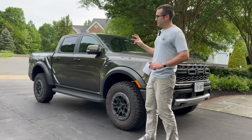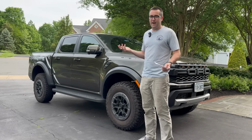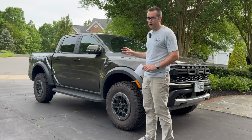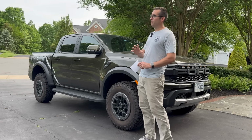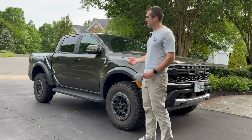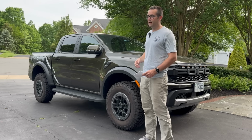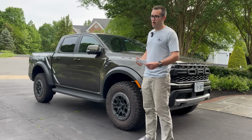Okay, so that's the couple little things I had. I would say problems, but they're just minor little things. It does not deter me from this truck at all. I still absolutely love it. It's better than my other vehicles. I mean, the finish of a BMW is going to be awesome, but this thing is worlds above my Jeep Gladiator. That thing was loud and uncomfortable inside, but it was pretty capable off-road.